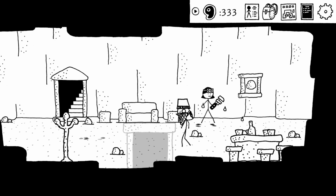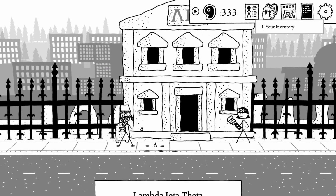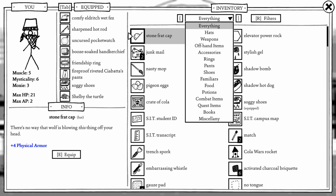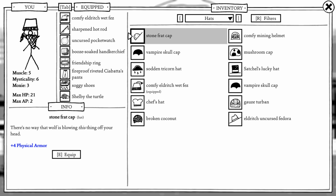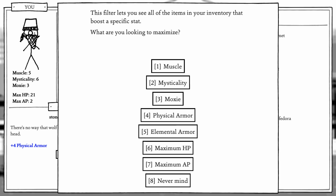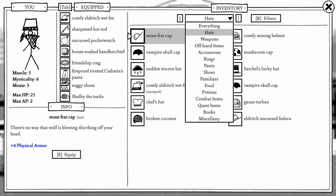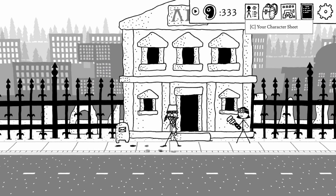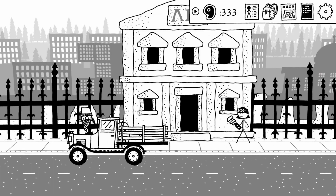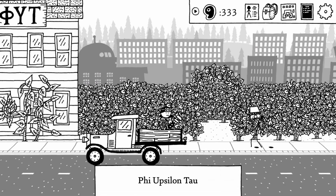And nah, we don't really need to shoot the breeze with her. Though, inventory. Hats. Physical armor. Okay, hold on, we can... Hats. Let's see... Accessories... Never mind. Okay, just... Oops, wrong way. Also the wrong way. Oh, we got another frat boy house.